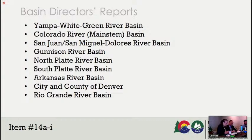A couple updates from the San Luis Valley. We were really fortunate, I guess it was last month, to have a Growing Water Smart workshop. This was a workshop that was funded in part by a Colorado Water Plan grant. The Salazar Center, the Babbitt Center, and the Sonoran Institute put on a 3-day event. There were representatives from the 7 counties across the valley.